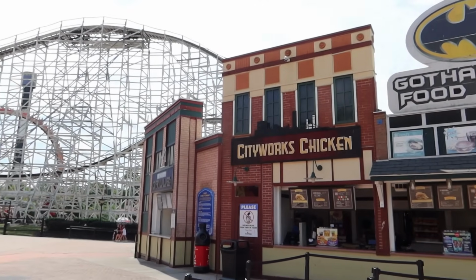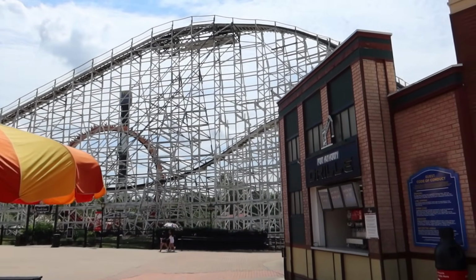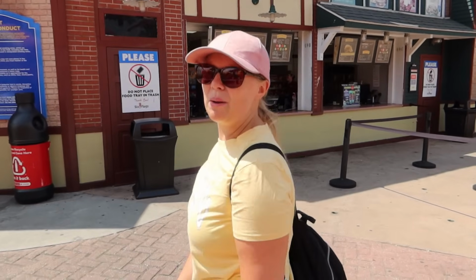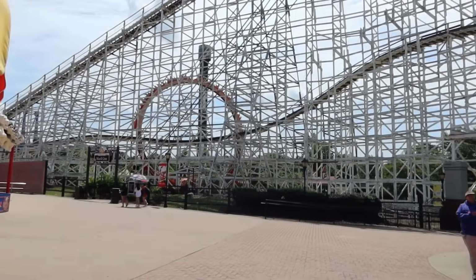There was quite a few at the entrance, but they have also got Hurricane Harbour, which is the water park here. I think most people were going there, weren't they? Yeah, everyone had swim gear and stuff. It's too hot for people. Yeah, it is really hot. It might not be later on though.